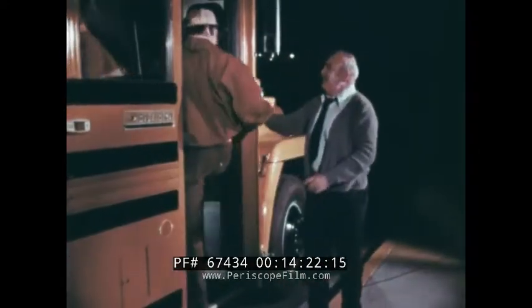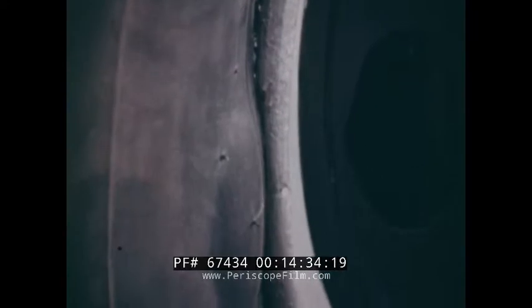Inside the bus, the characteristic confusion of a winning team. On the left front wheel, an uncharacteristic condition, approaching the kind of consequence that will affect the lives of everyone on board.